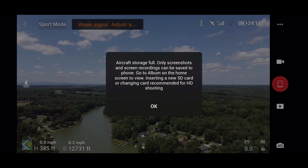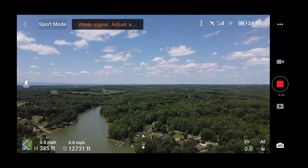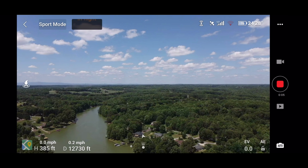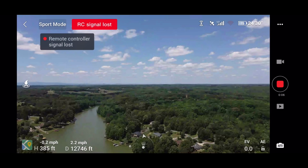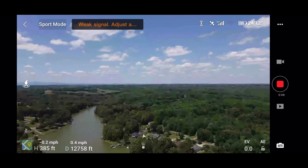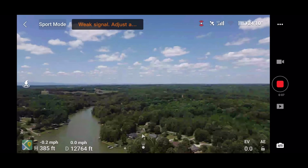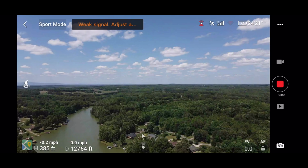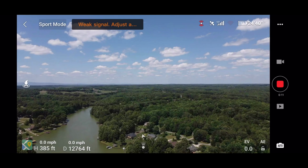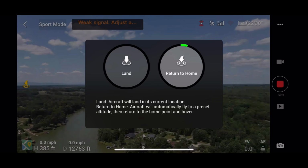I think we've reached the limit. Let me do a return to home, or let's keep going a little bit. Let me try and see if we can go further. I am trying to go further. It is not budging. It is not moving. Okay, let me try to return home since it will not go any further.